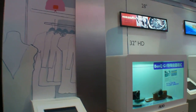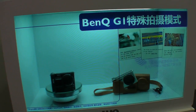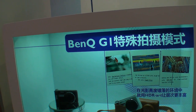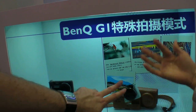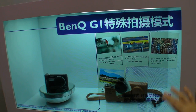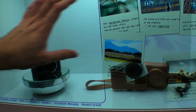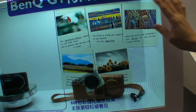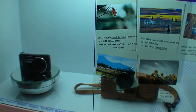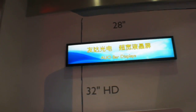What is this? Magic? Yeah, this is the transparent box. Is this a screen? Yes, it's a screen. This one is without touch function. It's only this part here. You can change it. It depends on the design. So transparent, nice. The customer can tailor-make the view.